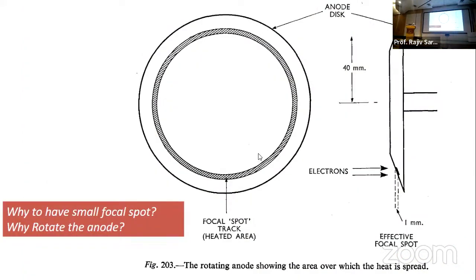So this is looking at a frontal view of the target. And this is looking at it from the side. This is the anode disk, as we call it, which is rotating. So the electrons come and hit on this part.